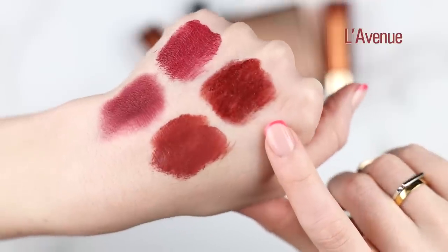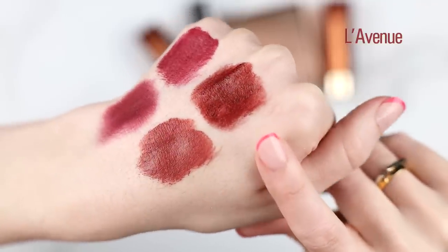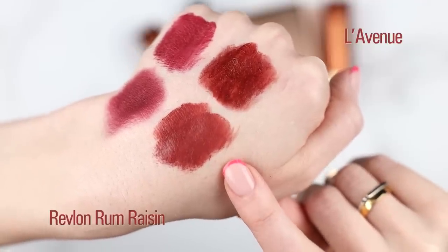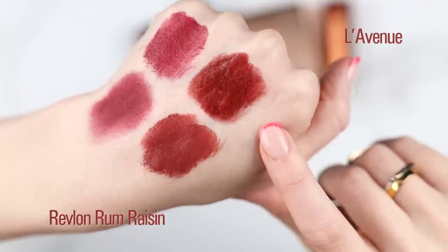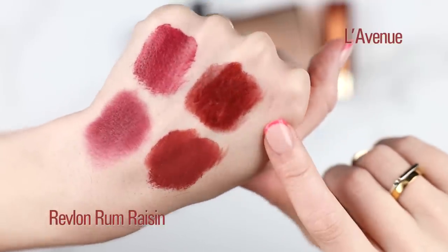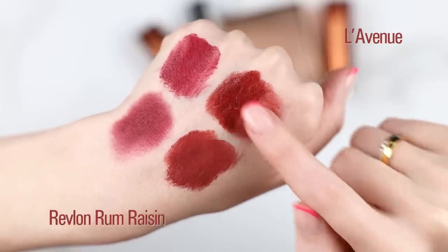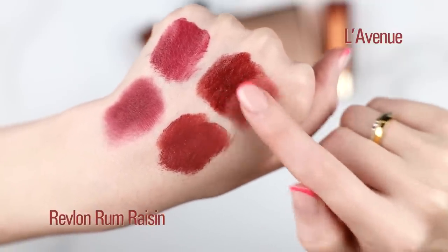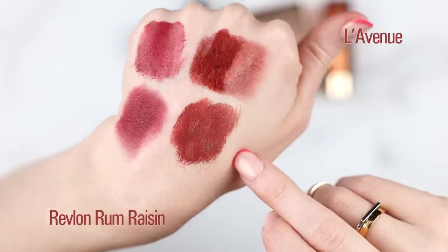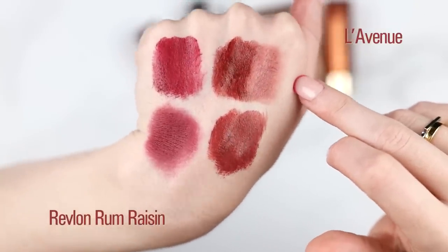And there is Merit L'Avenue, which I am really excited to wear now that I see the swatch up close. I swatched it next to Revlon Rum Raisin, which is actually a lipstick that I really love wearing. I feel like it has more white base mixed into it than the Merit lipstick, but I know that buffing this out will make it less intense, less vampy than maybe I had worried that it would be. If you've ever owned Rum Raisin, that gives you a really good sense, I think, of how Merit L'Avenue will wear on you.